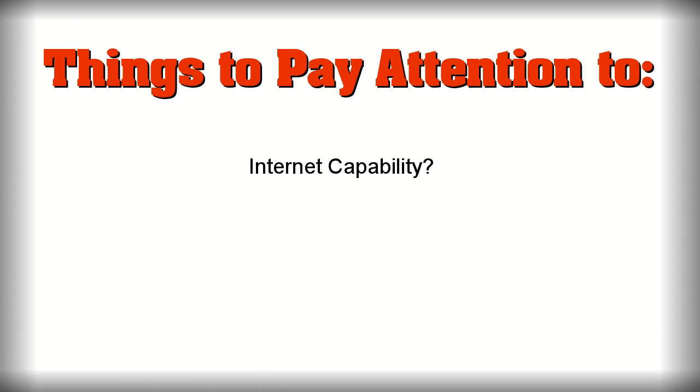The first one is internet capability. Newer TVs, many of them are becoming internet capable. Some of them are capable of connecting to the internet via an Ethernet cable, and some of them are capable of connecting via Wi-Fi. Some of them are capable of connecting via both methods.